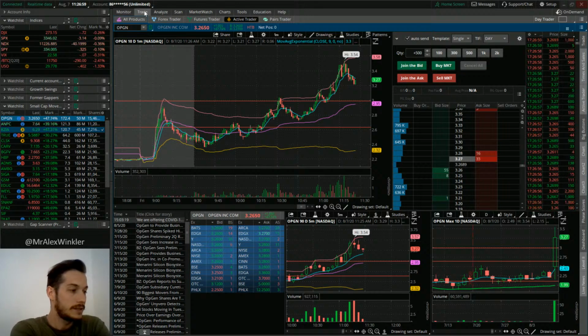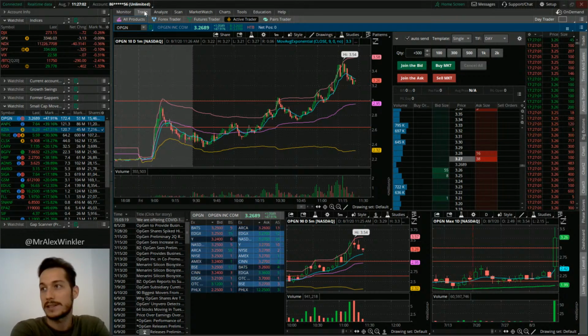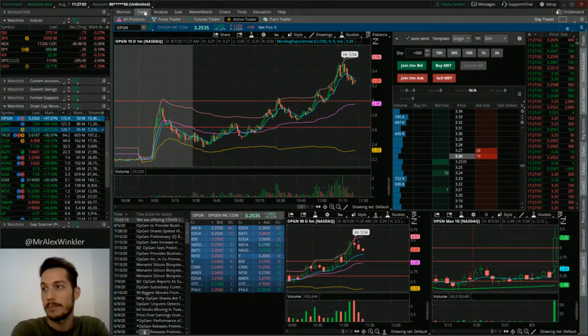CNDT, yeah, I know it's a slow mover, but you could take probably several base hits on it when you have the 5-minute setups on it.